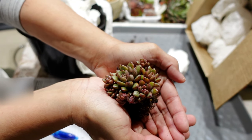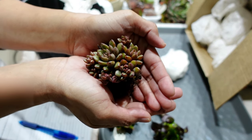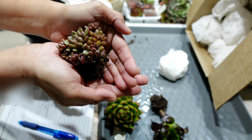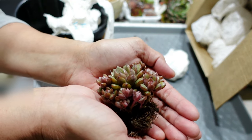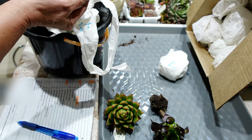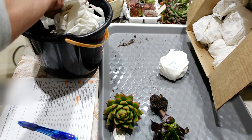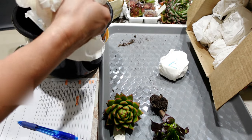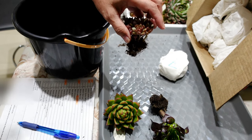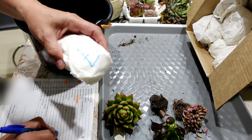And $7.82 it cost me, so that's all I factor in the shipping cost as well. I divided it amongst my plants, that way that's a true indication of how much it costs you, because a lot of people will say, oh, this is a bargain, it only cost me $10, but then you have to pay the shipping fee and they don't even count it. So now that's Purple Dream. I already know that one, so I don't need to put a label on that one. So Purple Dream, I've got one so far.